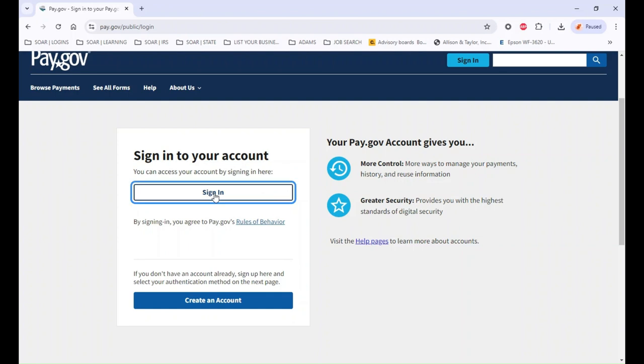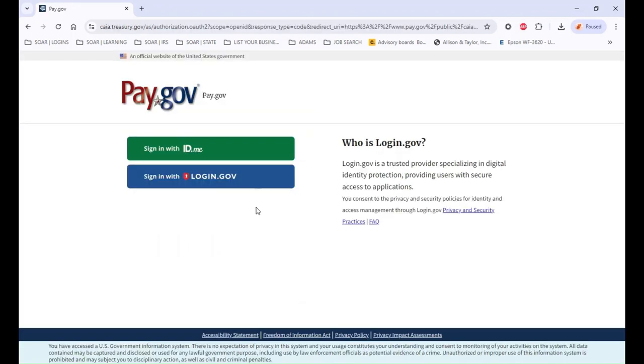So I am going to go ahead and get signed in. They do have an extra layer of security protection for us. So you will have to create an ID.me account or a login.gov account if you have not already done so. Just humor me, this is for people who have not done so. I know a lot of you do know, but let's just make sure that anyone who needs that extra help gets what they need.